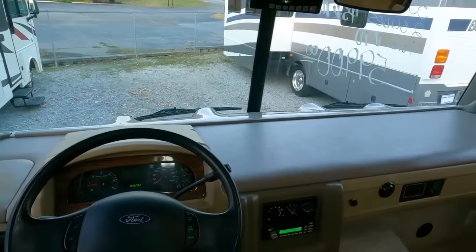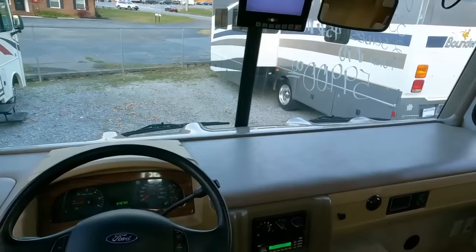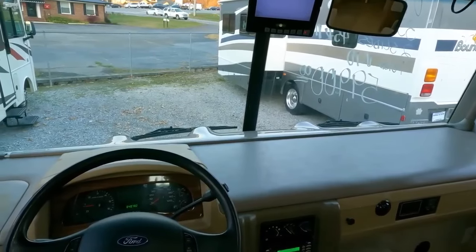So, especially with auction prices. I didn't do the auction this morning, Dad did. Didn't buy a single thing. 400 units, everything brought retail plus, even in rough shape. And especially motorhomes and travel trailers.